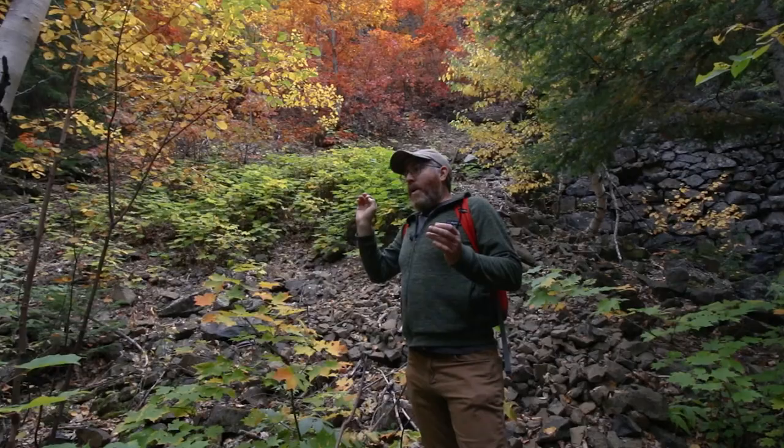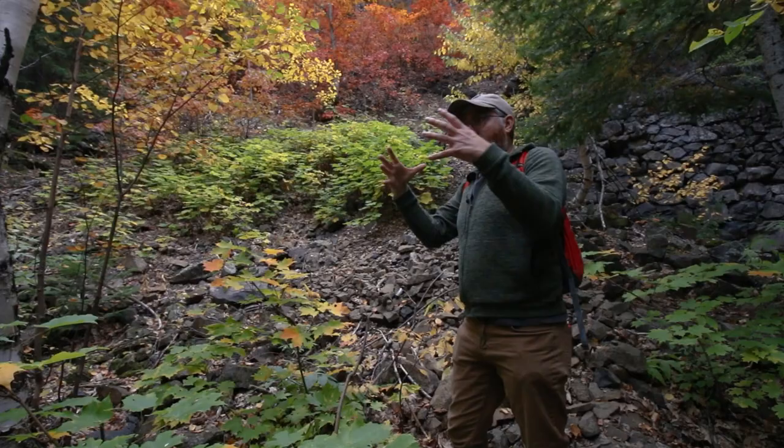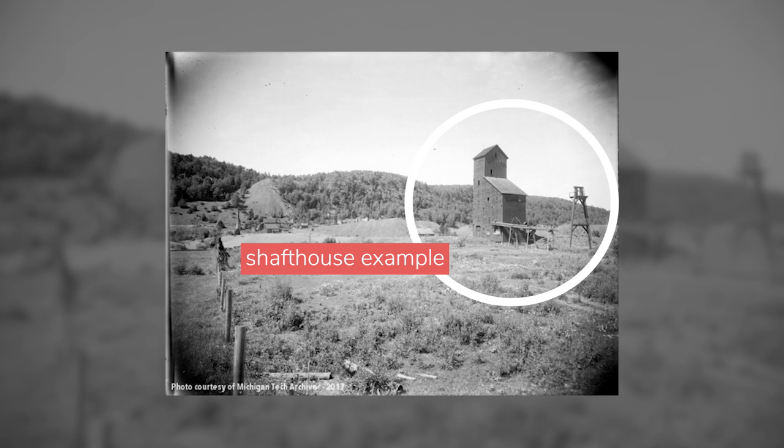But they needed something to replace those two smaller shafts. So in the late 1850s, they built a new mine shaft that took those two shafts and basically doubled the size. And that was right here under this rubble. Built on top of the Avery shaft was a stone shaft house. Usually the shaft houses at this time are just framed buildings, clapboard siding, simple. They're basically shelters to protect the shaft.